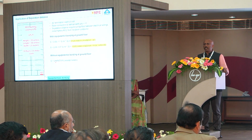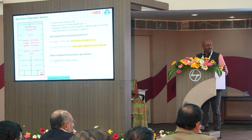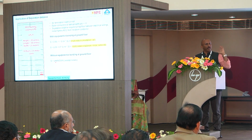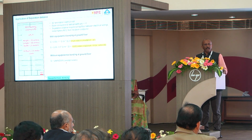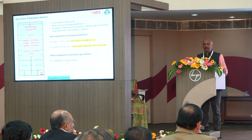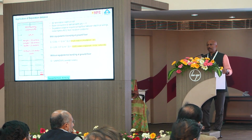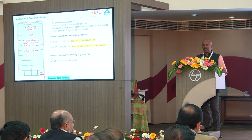Now, without equipotential bonding, technically you cannot calculate this because the distance required may be infinity. Infinity in the sense, technically your system will not work. Lightning will strike the air termination, but there will be flashover into your building if you don't make equipotential bonding. So, in an unknown condition, we can say that instead of 1 meter or 2 meter in the previous case, this may be 10 meters. So you have to make another structure to keep your air termination and down conductor. Practically this is not possible.